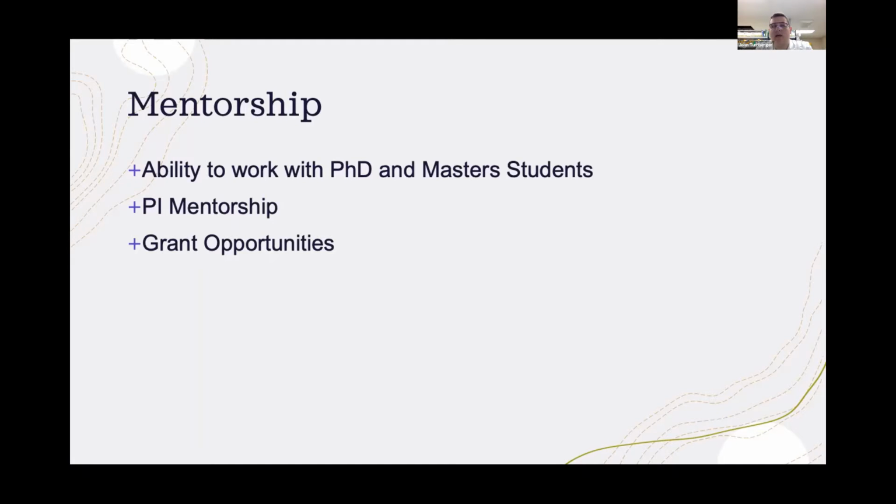Another awesome thing about working in a lab is the grant opportunities. So there are grants available through K-State and the Office of Undergraduate Research and Creative Inquiry, as well as the Johnson Cancer Research Center to help fund your research. And so it's been awesome to be able to apply to those with the help of Dr. Olson and also the other members of my lab.